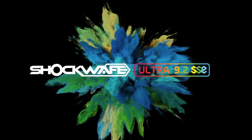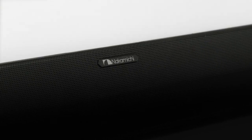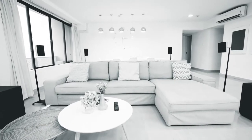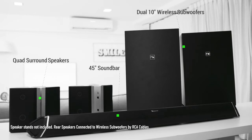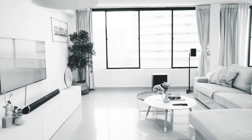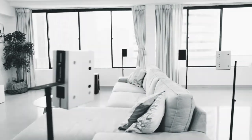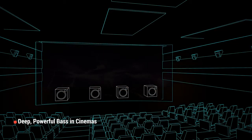Introducing the Shockwave Ultra 9.2 channel home theater system, a fundamental disruption in home entertainment design, combining 8 speaker drivers that are built into the soundbar, 2 10-inch wireless subwoofers, and 4 surround speakers. The Shockwave Ultra 9.2 theater system has unified the plug-and-play simplicity and acoustic requirements of a great sounding cinema, creating a hybrid solution that enables anyone to get the maximum cinema experience at home with a setup of approximately 30 minutes.